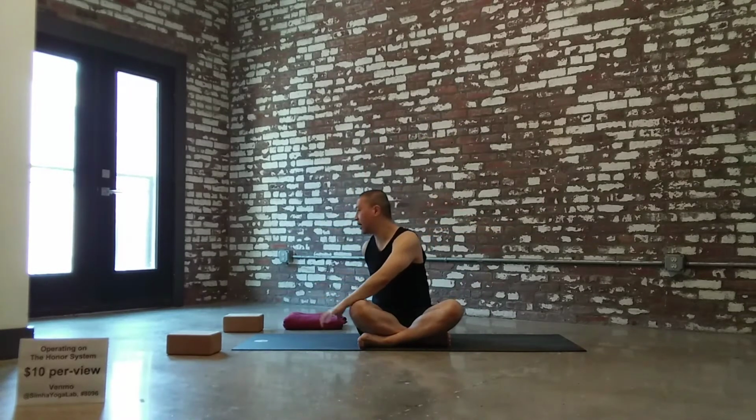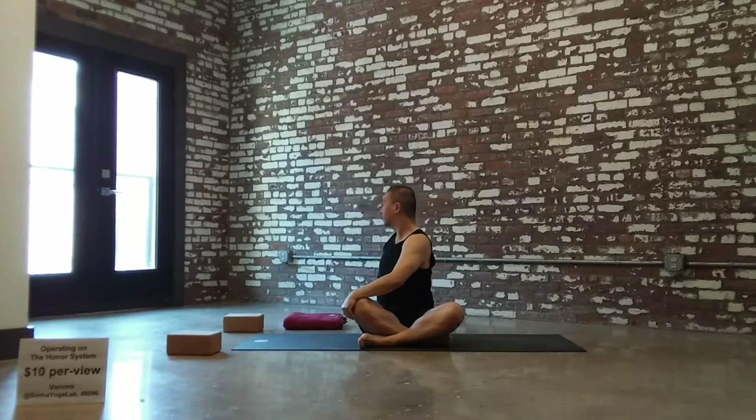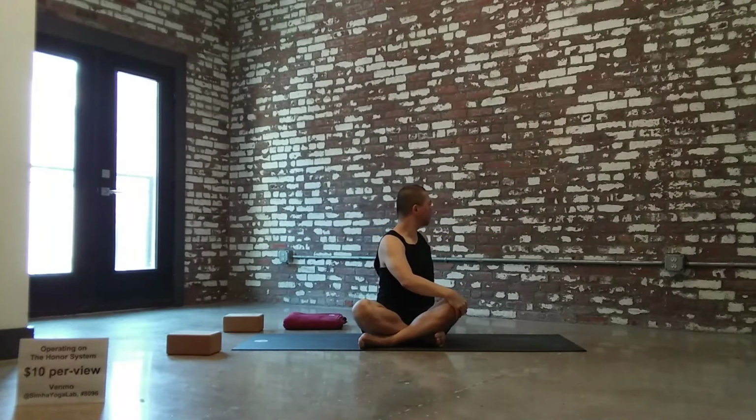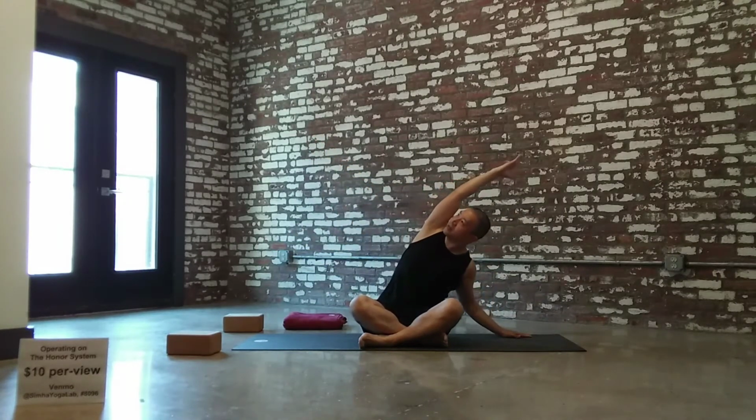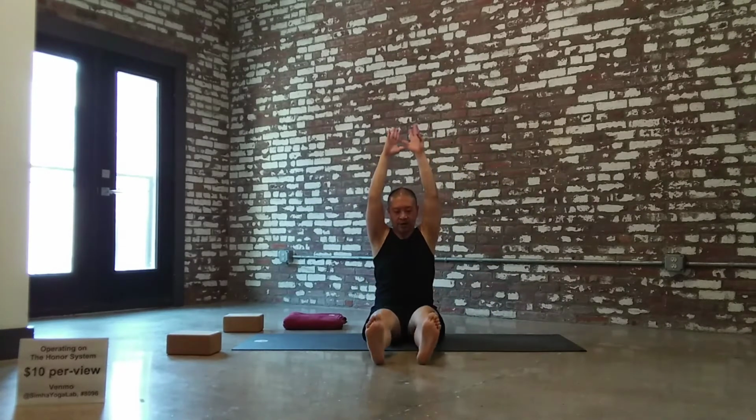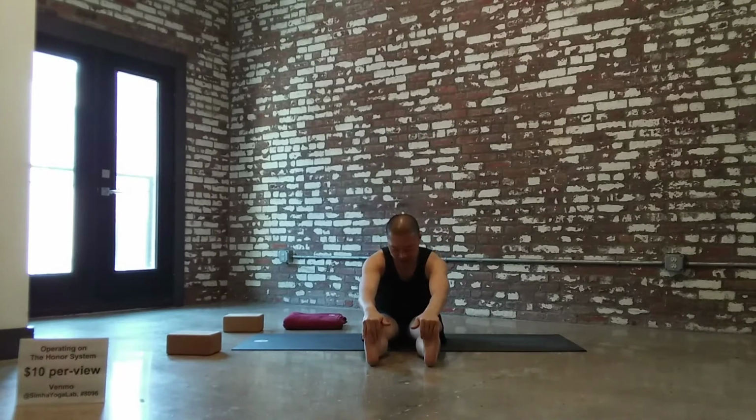Raise the arms up high, extend, twist to the right on the exhale. Back to center, arms up. Exhale, other side. Center again, side bends, right hand down, left arm overhead. Take back up, other side. Back to center, legs forward, forward fold.